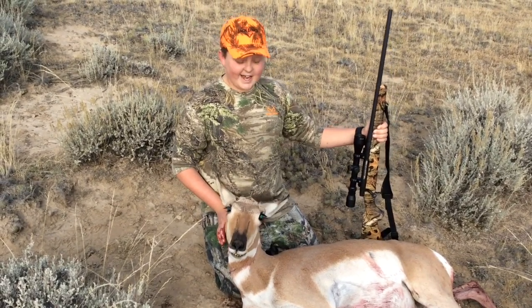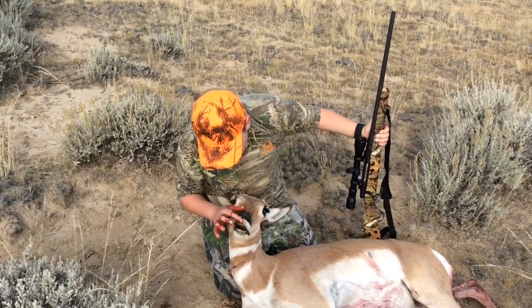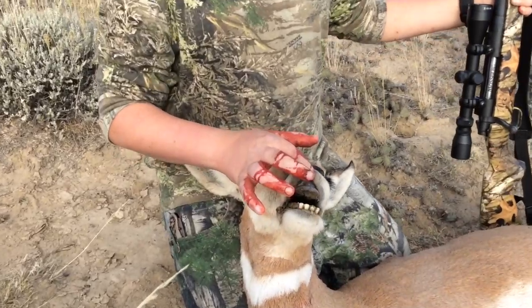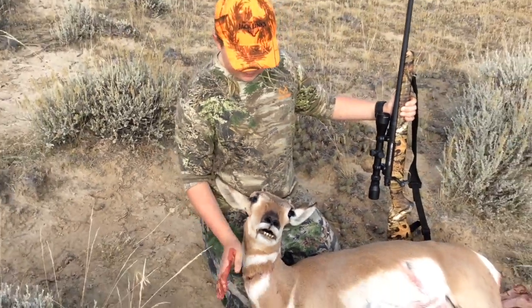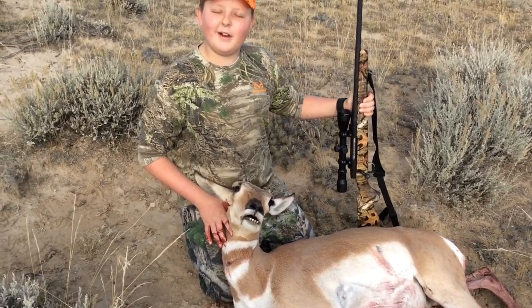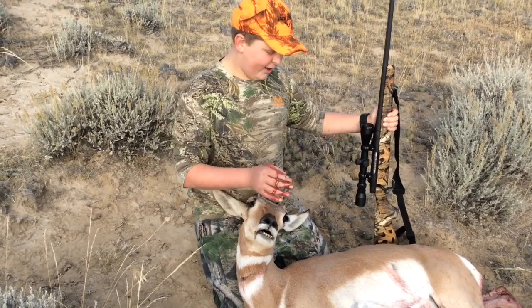So, yeah, it's a really fat doe. She's pretty old. She actually doesn't even have any top teeth. I don't know if you guys can see that. It's kind of weird. She's got bottom teeth, but no top teeth. So she's pretty old. But, yeah, seems like a good doe. I had to put a couple bullets in her, but I think it was all good in the end. So we're going to get her cleaned up.